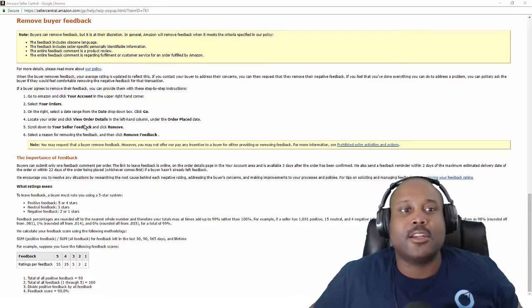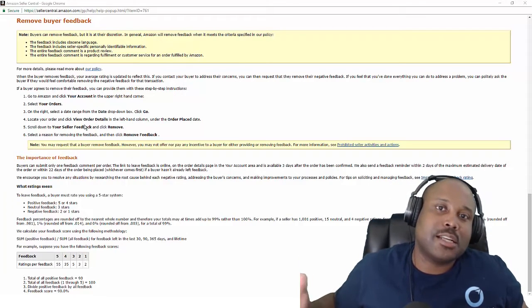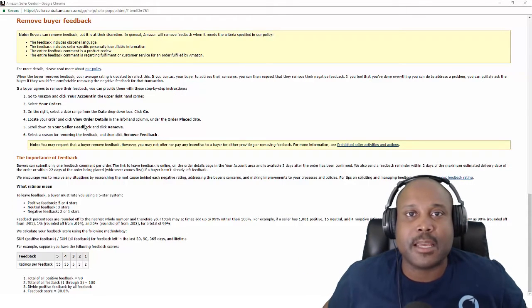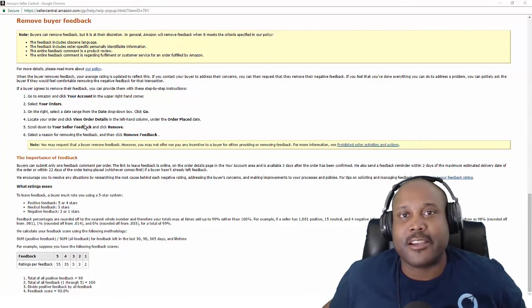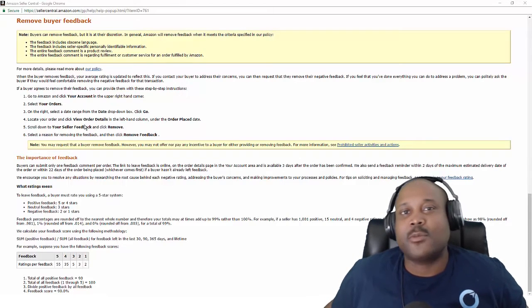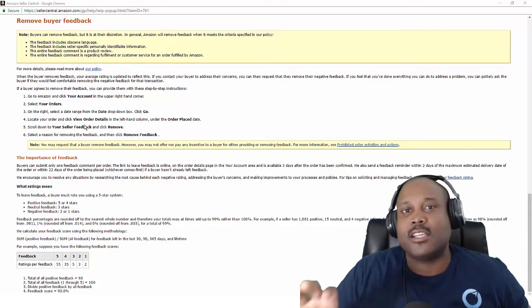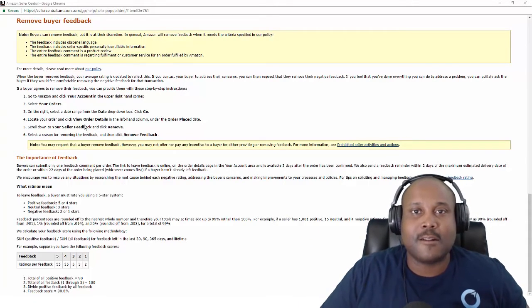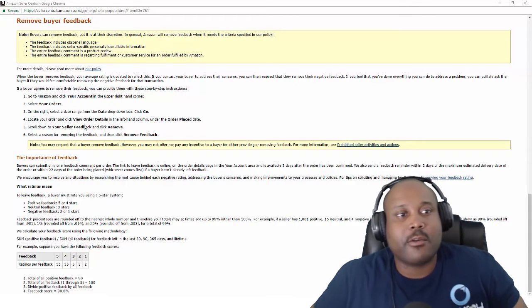Also, if the feedback includes seller-specific personal information. For instance, if you send somebody a package and it has your shipping label address on there, you don't want your shipping address or any information out there like your first name, your last name. Maybe you want to protect that information. So if someone happens to grab that information and says, Tedrick Paulk at this address sent me this and it was in this condition, you might not want your personal information out there. So that's one thing that they will remove.